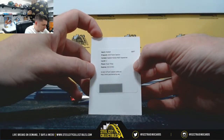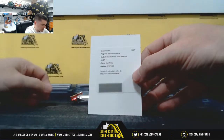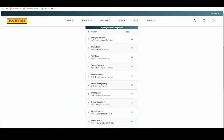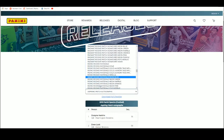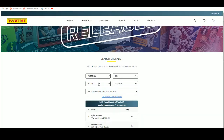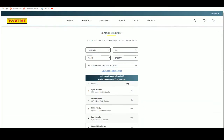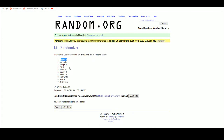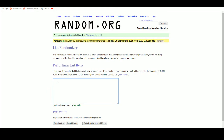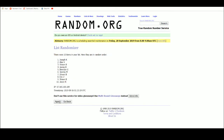Redemption, Radiant Rookie Patch Signatures, Ryan Finley. Card number 3, Ryan Finley out of 199. So everybody's good on that. One, two, three, four, five. Glow bug.